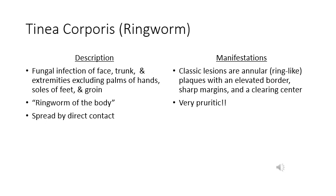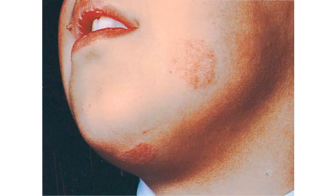So classic looks more like ring-like plaques that have sharp margins. And so you can really kind of tell. A lot of the time the direct contact is spread by pets or other objects that have been in contact with the animal. And again, many times it can come off of pets. So here's a picture of tinea corporis or ringworm of the face, and you can see those couple patches, kind of ring-like patches of dry areas.